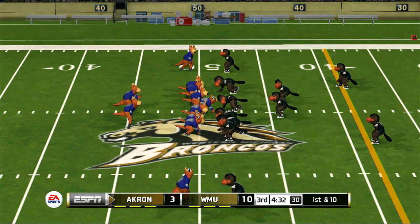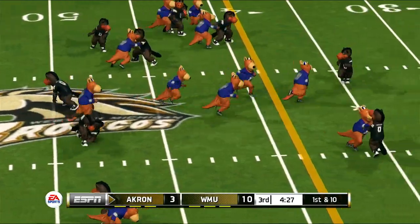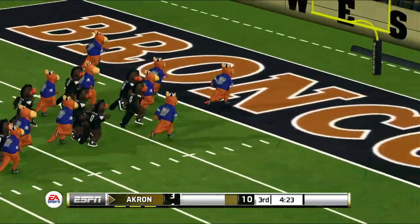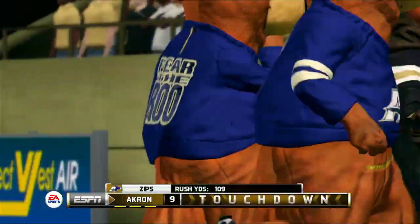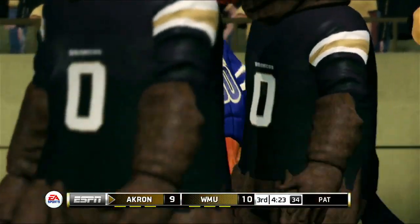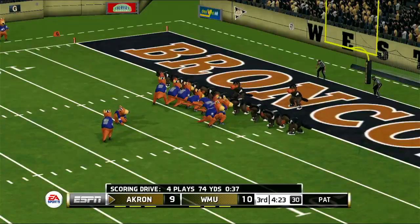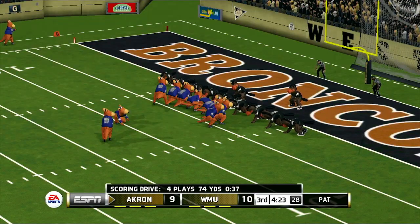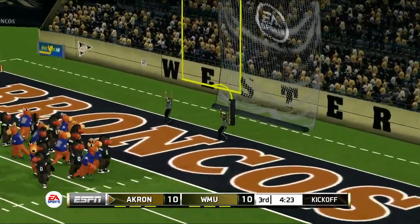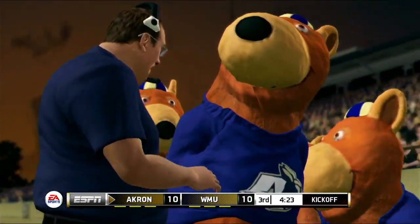Mike 51. He might have a chance. He's at the 20. Touchdown, Akron. Here's the PAT to tie this thing up. He makes the PAT. A four-play, 75-yard drive, and they get it in for 7.